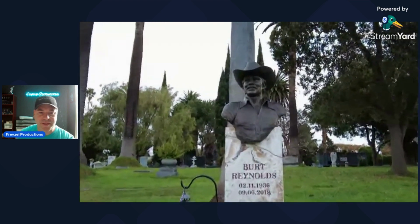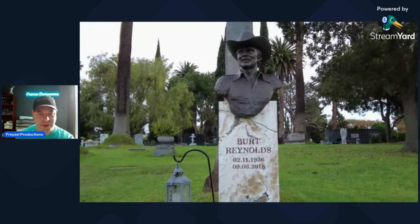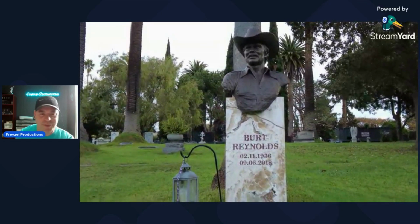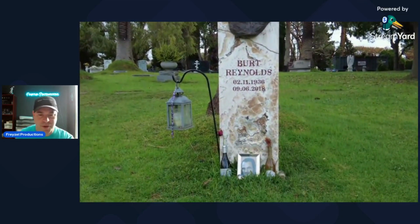But he has one of the nicest spots here at Hollywood Forever. They have this bust here that they unveiled after having a very simple grave here for about a year. But he passed away September 6th, 2018. Like I said, he was 82 years old. But people leave a lot of things for him here.